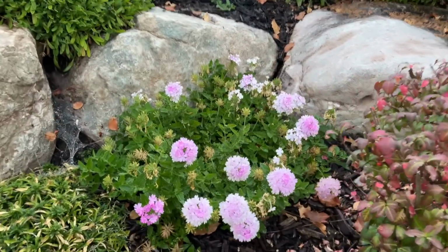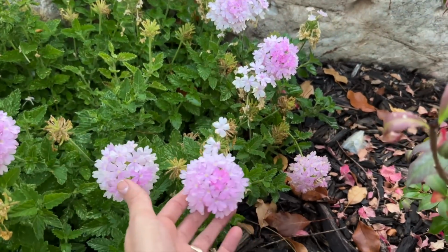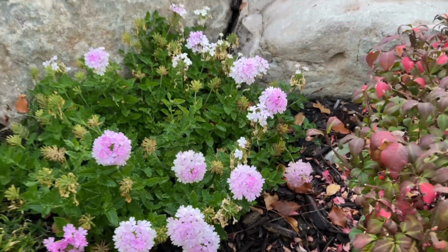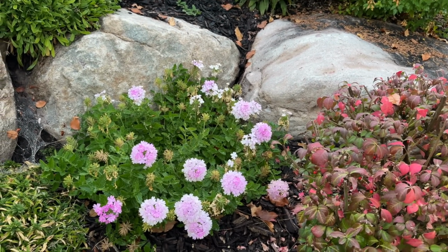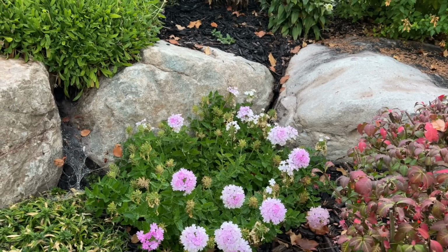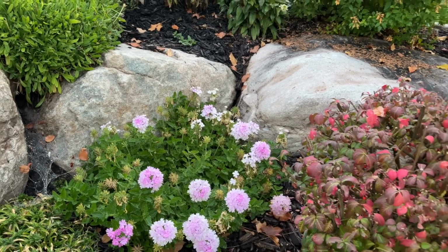This Pink Cashmere Superbena is going strong. I'm gonna leave this here in this spot and see if it will come back for me next year. I had a Superbena come back in the front, and I think it's gonna be warm enough here on these rocks that it might. So I'm really gonna try that out this year.